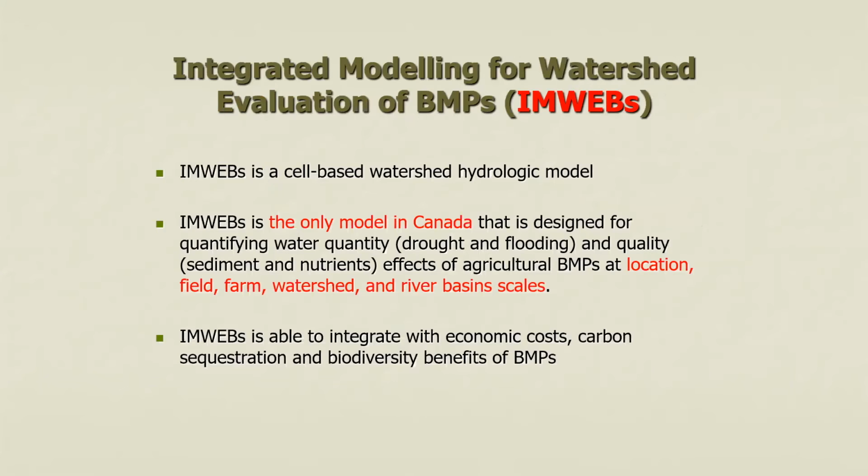Yeah. So what we are going to do is use a model called IMWebs. And this is a new term to some of you. This is a model developed in our group for probably more than 15 years. And probably what you've most heard about is SWAT, right? Yes, and we use SWAT as well, and we're still using it. And this is, I would say, the grid version of SWAT.